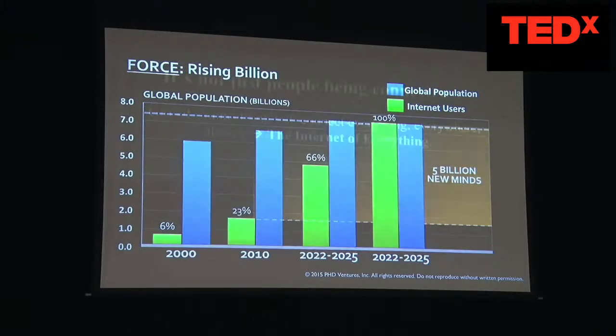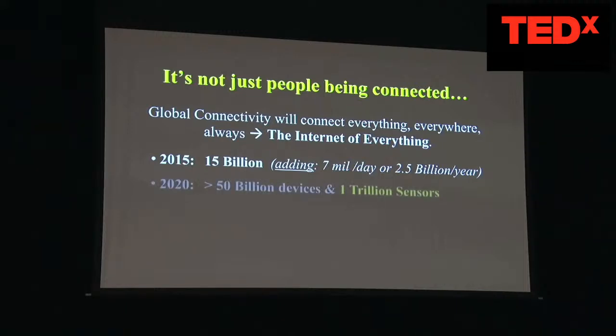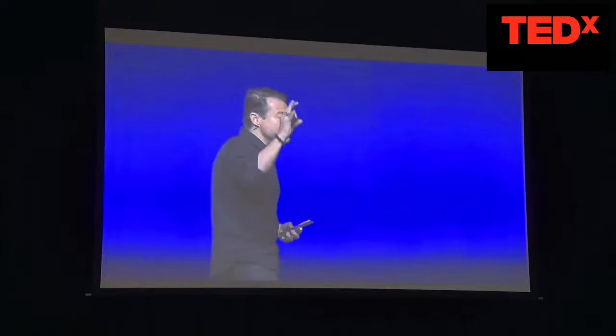And it's not just people, it's things, right? Last year we had 15 billion connected devices. By 2020, my friends at Cisco talk about the Internet of Things. The low estimate is 50 billion connected devices. And by the way, each one of these devices has a dozen sensors on it. We're talking about heading towards a world of 1 trillion sensors, where everything is being seen and measured and known.